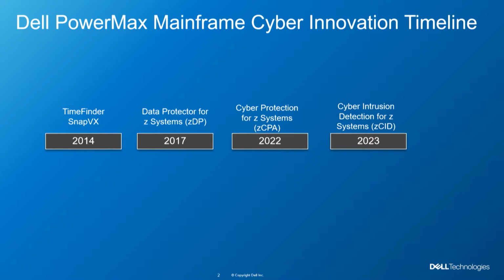Bruce, as a product manager of PowerMax, what mainframe products does Dell provide that could be leveraged for cyber resiliency? Thanks for the question, Justin. I talk to a lot of customers around cyber resiliency. As of today, some of the products include four really key foundational pieces.